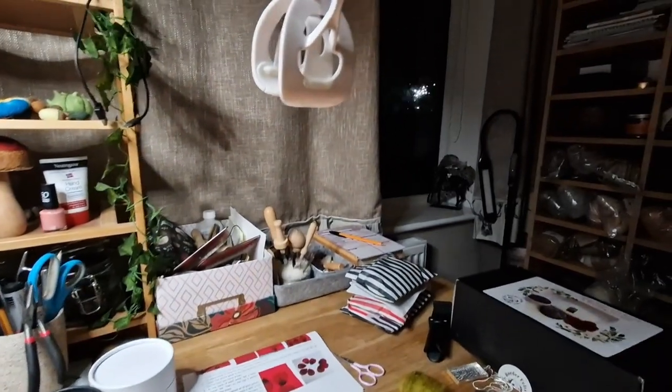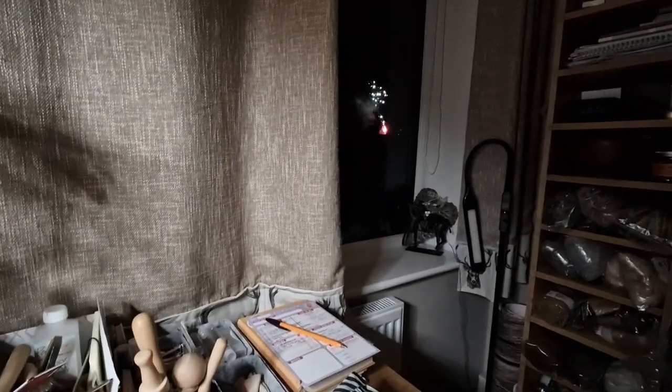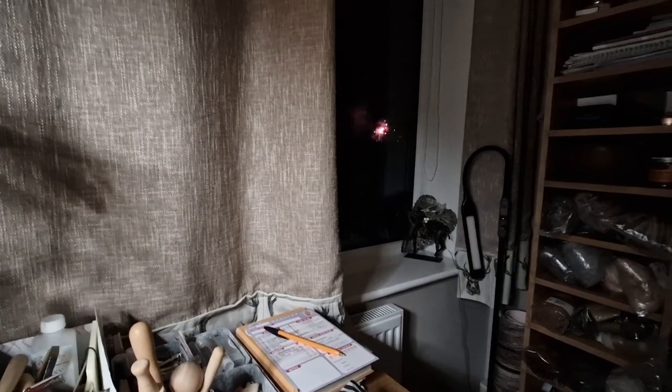And then here I am, fireworks night. Can't go out because one of my dogs suffers quite badly, but I can actually see the fireworks from my window, which was a really lovely evening.